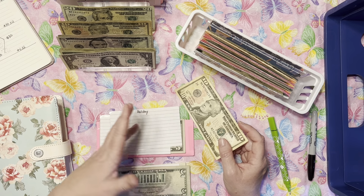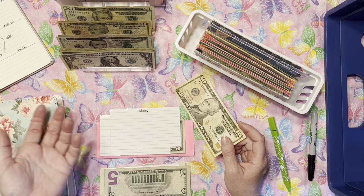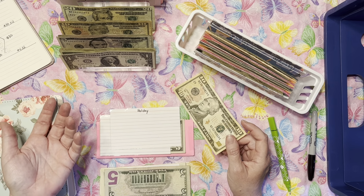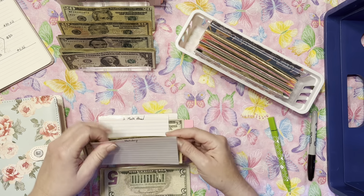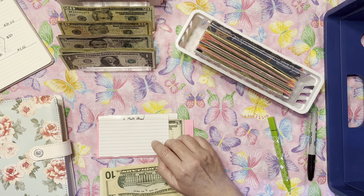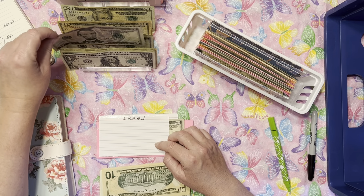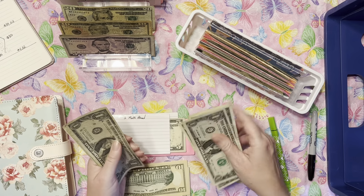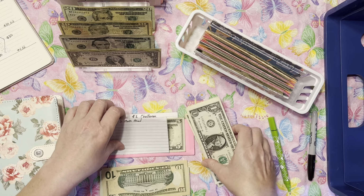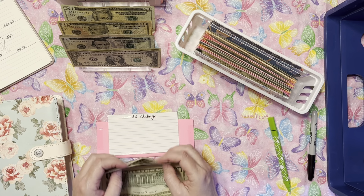So this holiday actually, guys, is headed towards February's, my brain lost it all of a sudden, Valentine's Day. So we're working on saving for Valentine's Day already. And then one month ahead, my favorite challenge. I need 5 of these. 1, 2, 3, 4, 5. All right, so we will put that into our one month ahead.